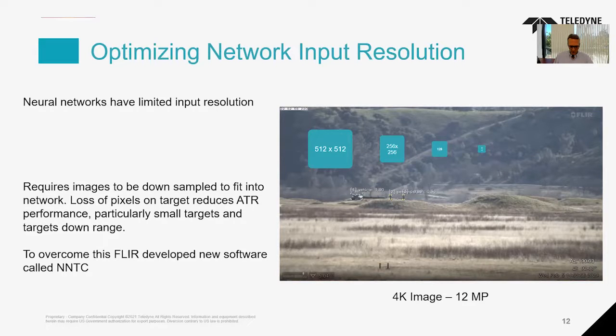Without additional techniques, images must be downsampled to match the network input resolution, resulting in a loss of pixels on target and range performance. To overcome this performance challenge, Teledyne FLIR has developed a software called NNTC, or Neural Network Target Classifier. NNTC uses proposal software routines to manage where the pixel input should be taken from an image. We use motion target indicators, a video tracker, and a number of other techniques to improve the system performance. Some of this is competitive sensitive, but I would be happy to discuss NNTC with you privately if anyone is interested.